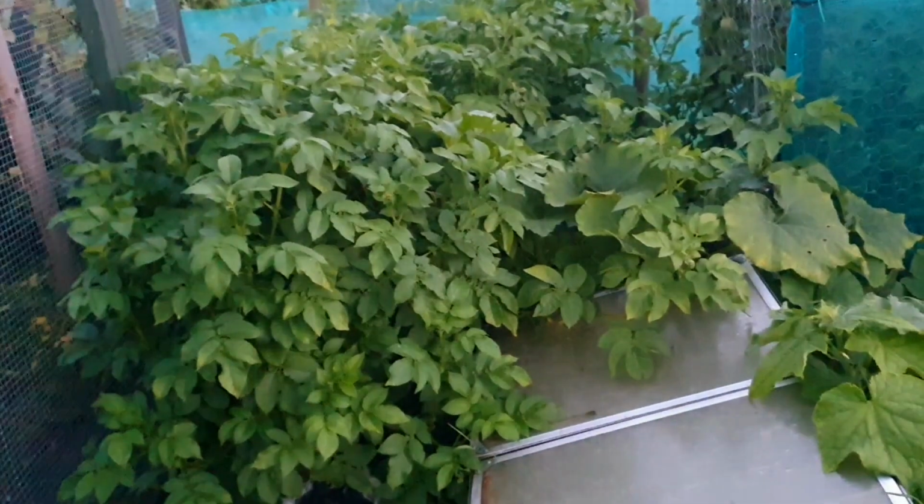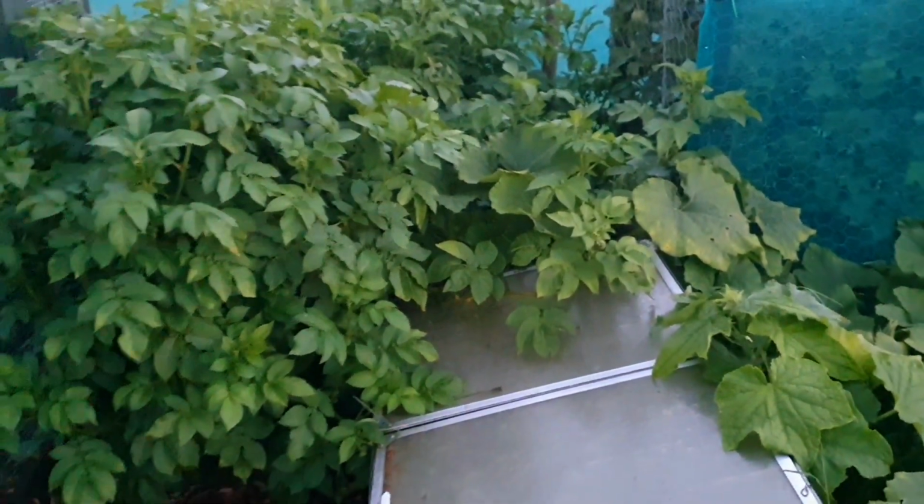Some more main crop potatoes there. They've got no signs of going, so I'm just going to leave them a wee while longer, I think to the end of the month. It all depends.